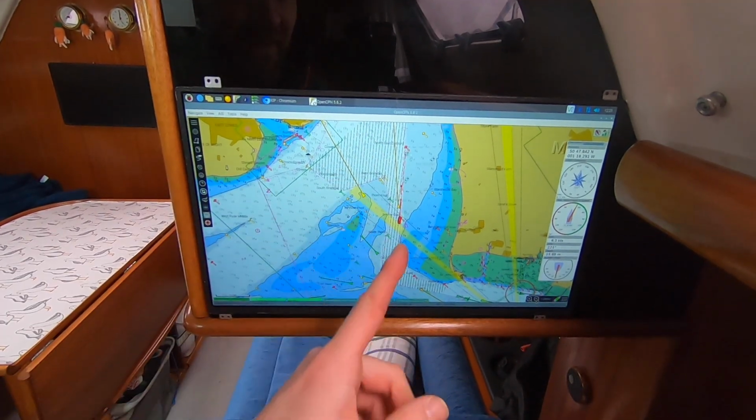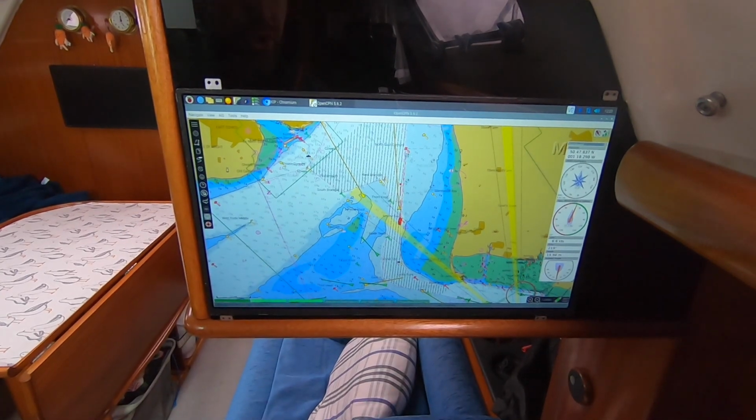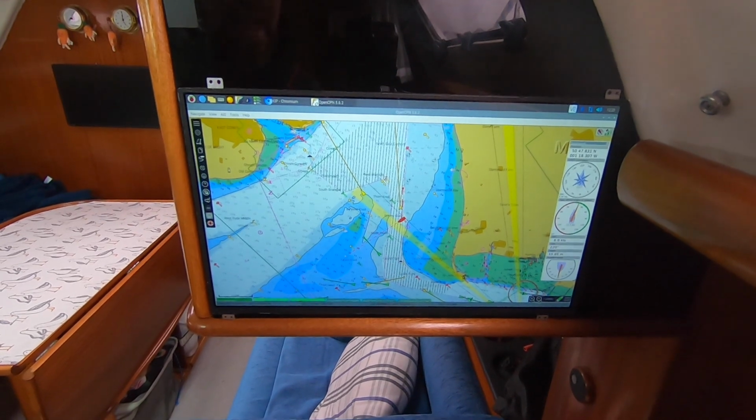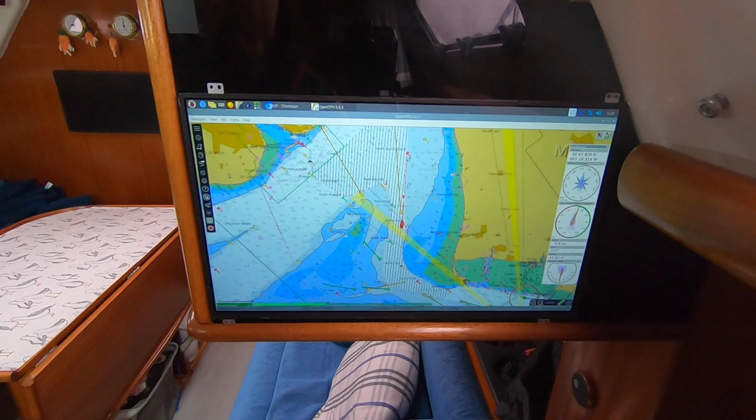But the way that now this is not jumping around left and right. I haven't been able to do that for such a long time. That's one of the main issues that I've had with my OpenCPN. And I don't think it's a Signal K kind of issue. I actually think it's an issue in OpenCPN.